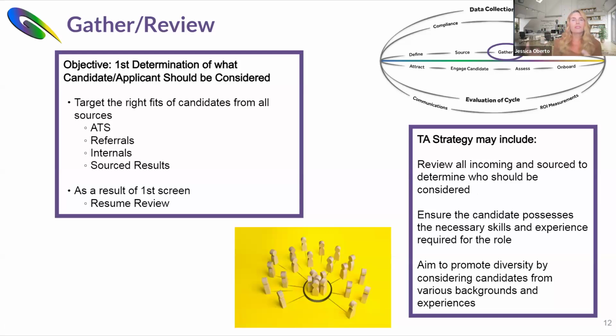And then being able to sit down with the hiring manager and explain the specific skills that stand out to this candidate and how they could fit the role. They may need to be trained up, but they could still be a good investment for the company. So I think gathering and review is an important piece where the recruiter, the hiring manager, and obviously TA need to be on the same page and in agreement.